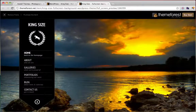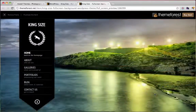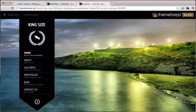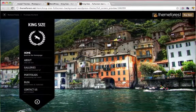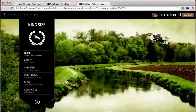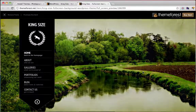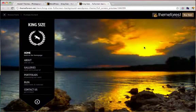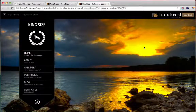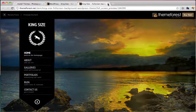And some people worry about someone else having the same theme, but the chances of someone going to a website with your theme and then going to a website with the same theme is really improbable, almost 0% chance. And even if they do, they're not going to be able to tell because you're going to modify it so much it's not going to look like the same website. So that's definitely not something to worry about.